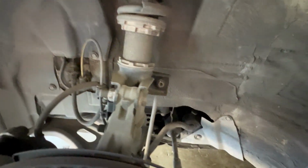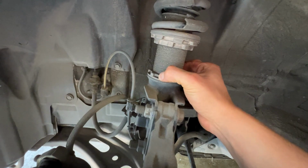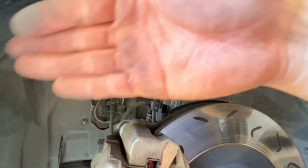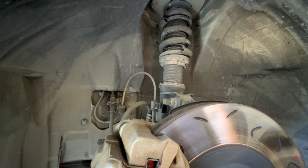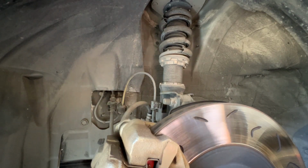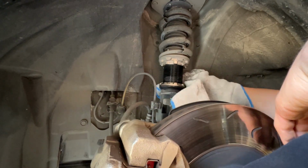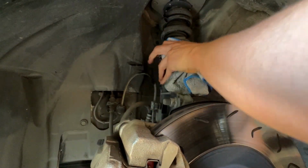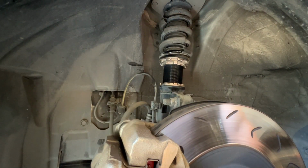Right here is where I'm going to most likely struggle. I need to get this collar off and then spin right here a couple ways down. I'm going to wash these. Hold on, let me hit them with some cleaner. The coils aren't rusted. Surprisingly, I brought these back to life already. Okay, well, that's cool.